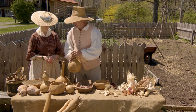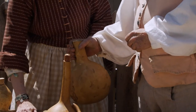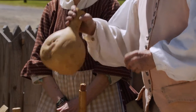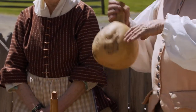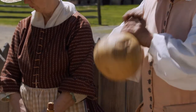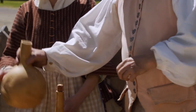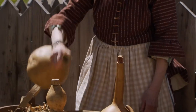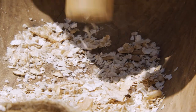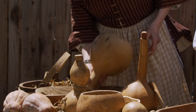So we cut the top off. And we have a little trick: we throw some stones inside here. What that does is loosen up all the seeds. There's a cluster of seeds in there. They're not just lying in there loose, and there's a lot of fiber that holds it together. So we shake it up real good. You want to dump it out into the bowl and see if we get any seeds out of there. And the seeds we can use to plant. That's one way of cleaning it out.